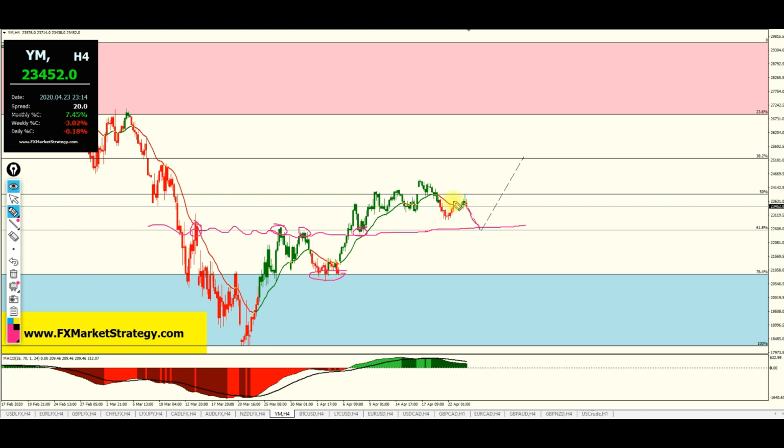Okay, so if this comes down here and does bounce back up, then it will be a very good place to take a buy. Your first target is going to be that 23,750. Then the second one will be 25,200. Okay, so that's take profit one, and this will be take profit two. So this one, then this one.